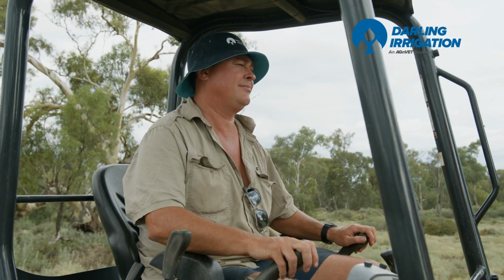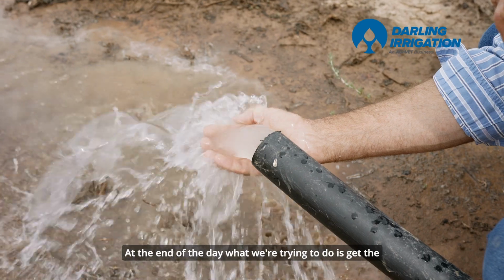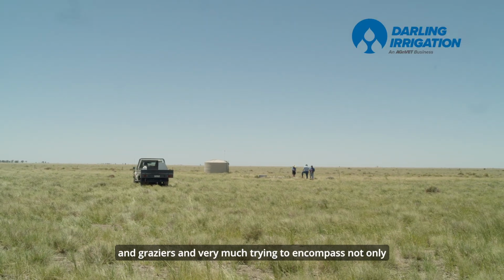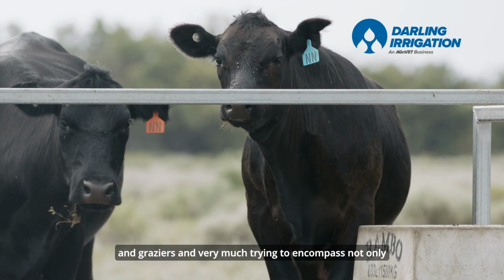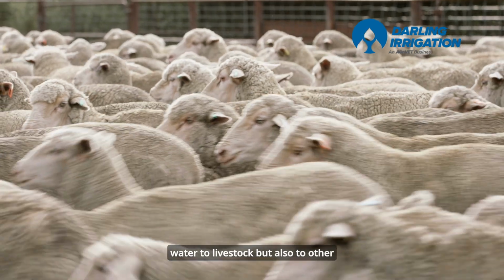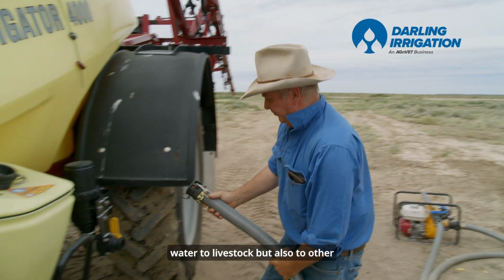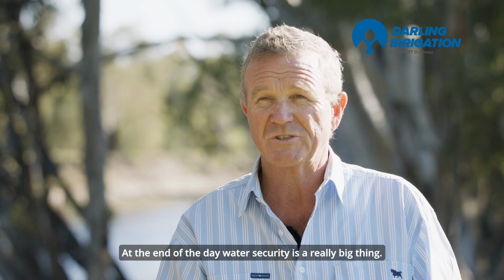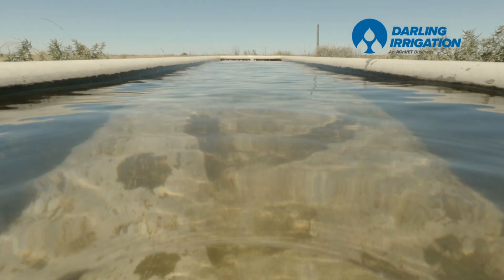At the end of the day, what we're trying to do is get the best outcome for landholders and graziers, and very much trying to encompass not only water to livestock, but also to other assets. At the end of the day, water security is a really big thing.